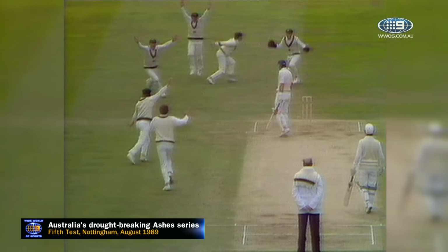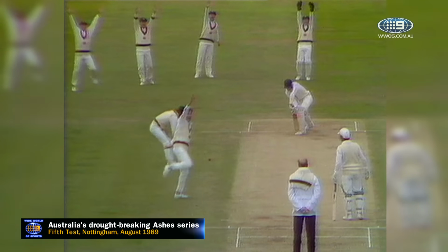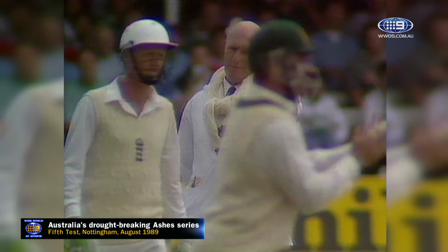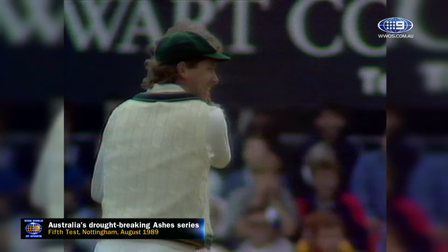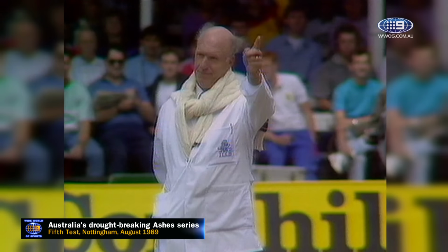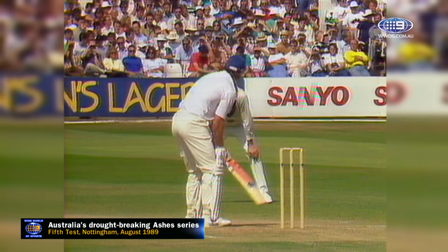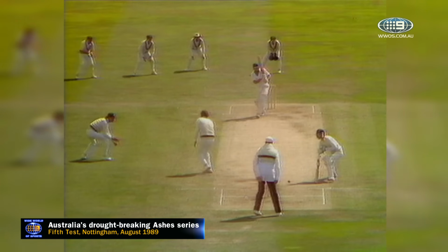And that's out. He's gone. Caught it, second slip. He's gone. Umpire, please, raises the finger. Atherton's. Oh, how's that? Yes. That was very low. Robin Smith would prove the only worry, and his century contained 16 fours.